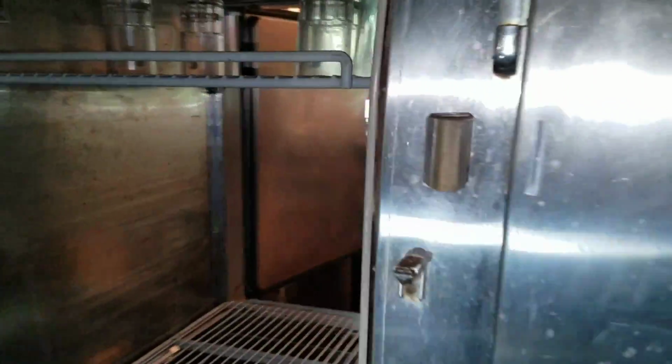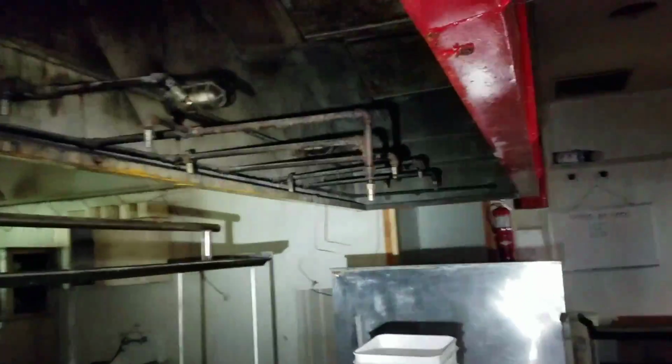Yeah, they spent a lot of money setting this restaurant up, and it operated for a while, and then, you know, same old story. Went to a different owner. New owner really didn't know what they were doing, ran it into the ground. You know, yeah, it needs a good cleaning, but I mean, great setup. Great setup. Nice, big, long, full line hood, all piped.